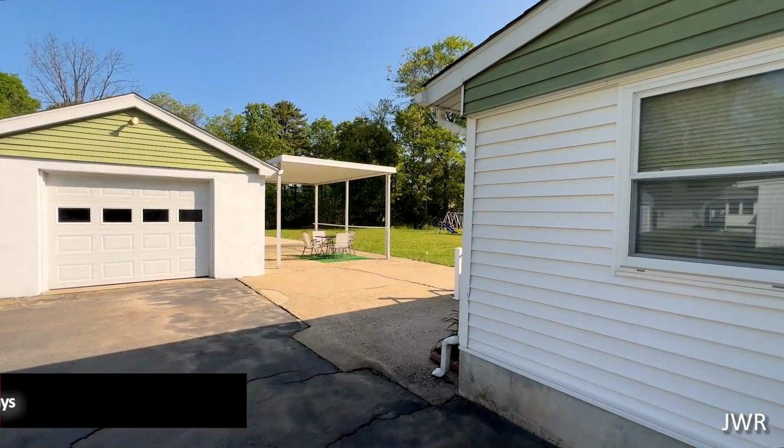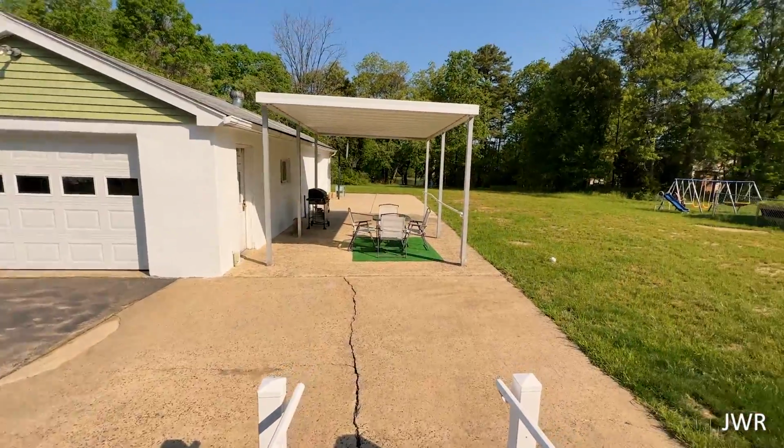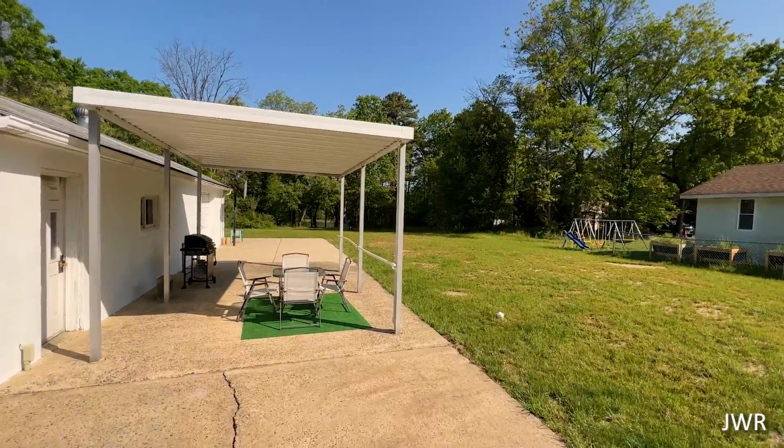Makes this house special as well is this detached garage here. It measures 20 foot by 40 foot. It's got two garage bays and plenty of room to do work on your vehicles and plenty of extra storage.